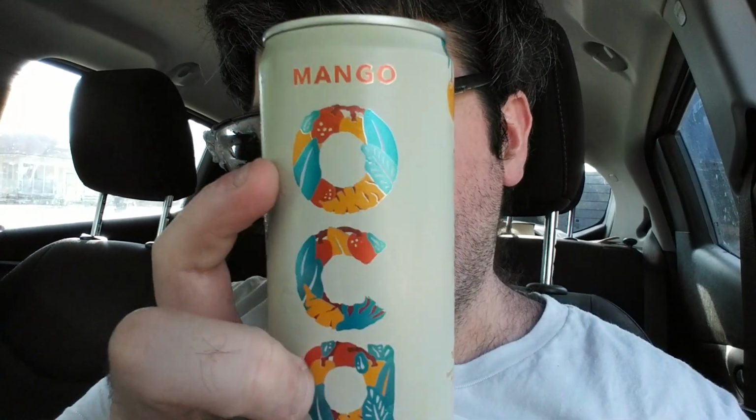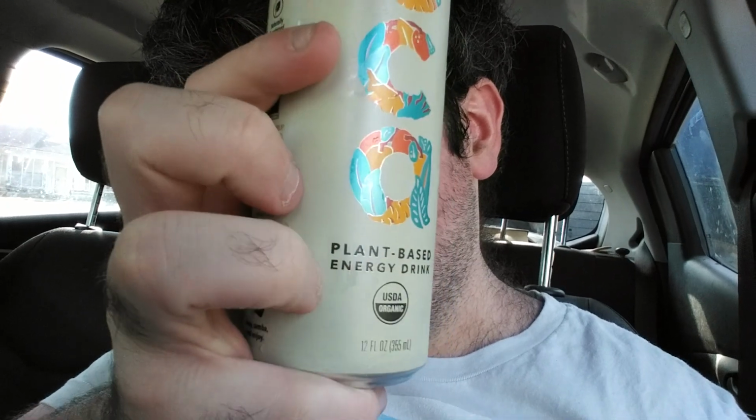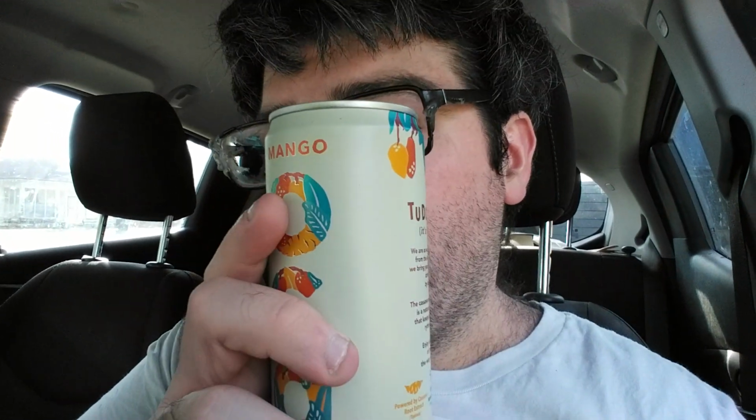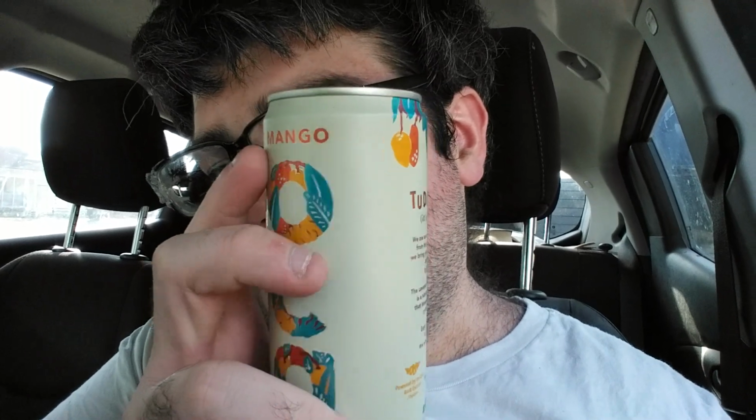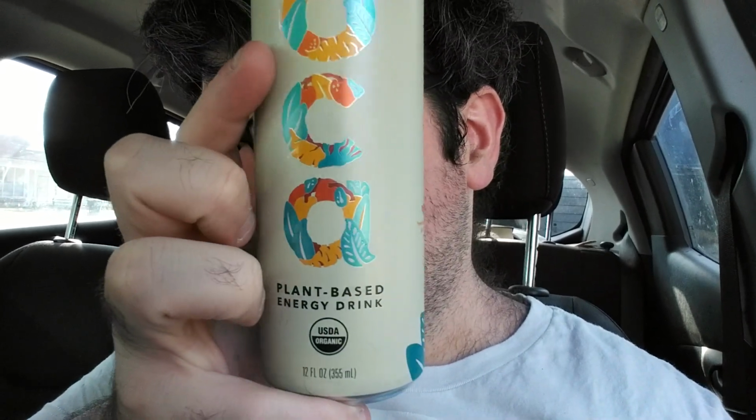Because it has the natural ingredients, it might settle, just saying. That's pretty much the entire can, so I'll let you see it right quick. Not a lot of stuff on the can, very minimalistic design. The color of the can is sort of a beige or light brown, maybe? It's a little bit white, though, but it's like a light brown, like khaki pants colored.